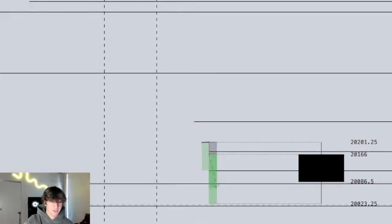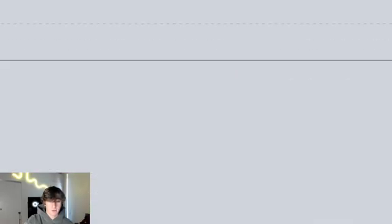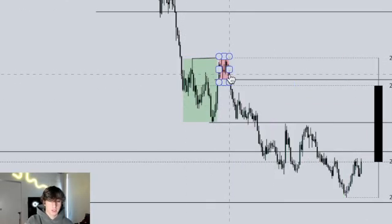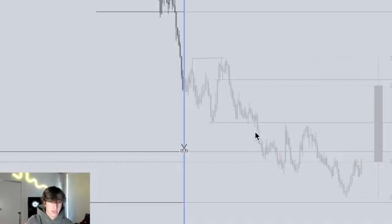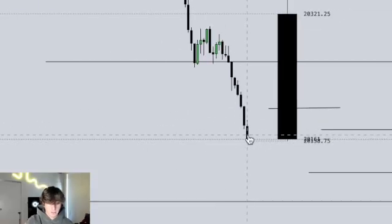But with that being said, I do want to go on bar replay and kind of break this down for you guys start to finish so you can actually see what I'm talking about put into work. So let's look at this as we were trading it live. Okay, so right there, 10 a.m. is about to open, like right here.